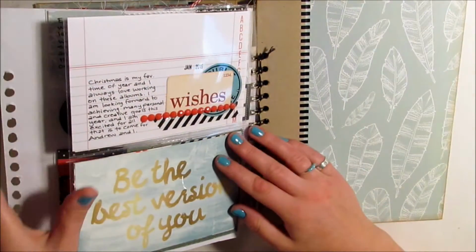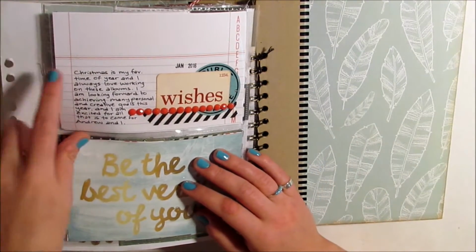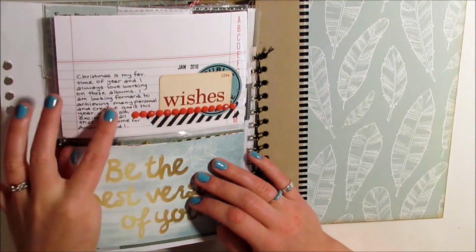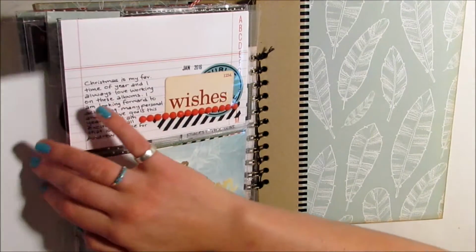And then the very last page, I just sort of wanted to conclude the album, so I wrote a little bit about how much I love the project and just that I'm looking forward to 2016. So that concludes my album.